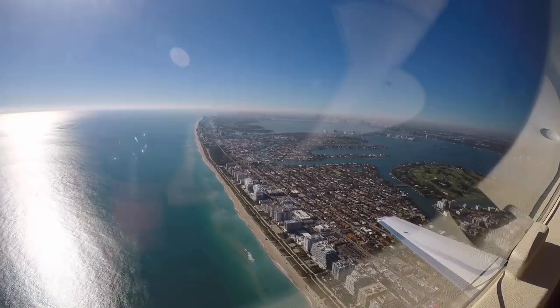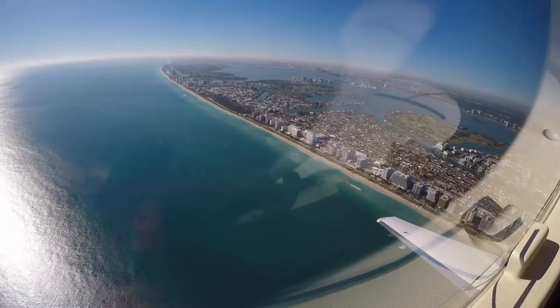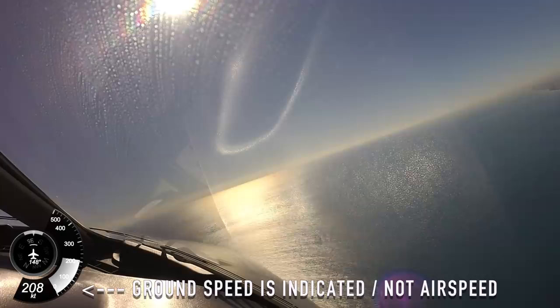Center rank 116, turn left on golf, contact ground. Good day. Left on golf, over to ground, good day, center rank 116. What we're going to do is we're going to level be a level here at 1,000 feet southbound.